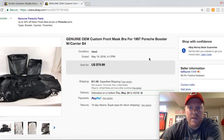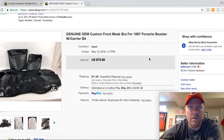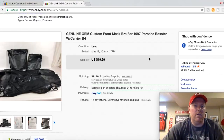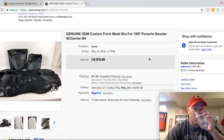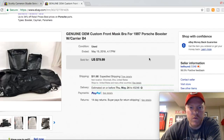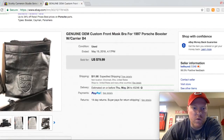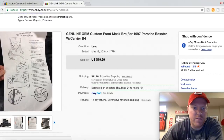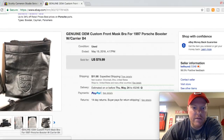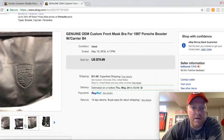Oh, I bought this Porsche Boxster bra. For $80, or no, I bought it for $10. I only had it for about a month, I think, before it sold. I did take a best offer on it for $70 plus shipping. This thing was cool. I thought it would take a lot longer to sell just because it's a pretty specific item. You've got to find the guy that's got that car.